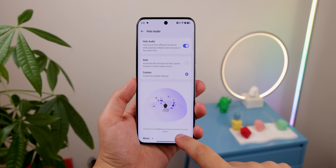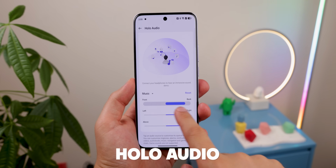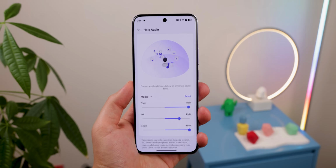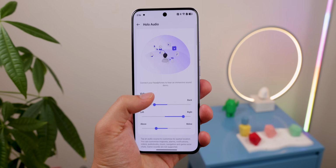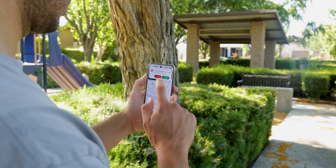On top of that, it comes with an audio spatialization feature called Hollow Audio. It lets you listen to multiple audio sources through your headphones without them interfering with each other. Imagine listening to music, getting Google Maps directions, and taking a phone call all at once, with each sound coming from a different direction. It's pretty creative.